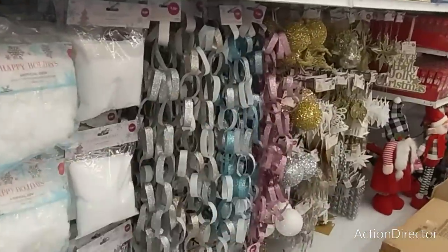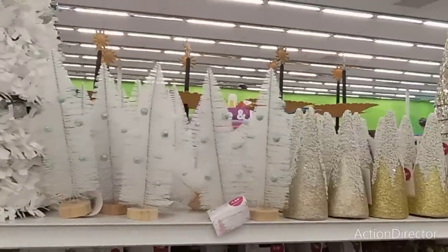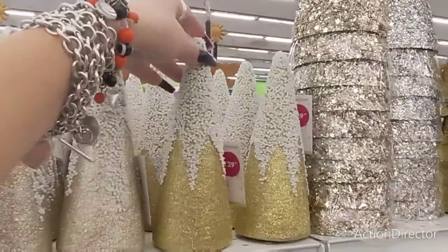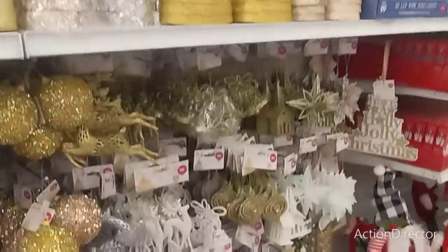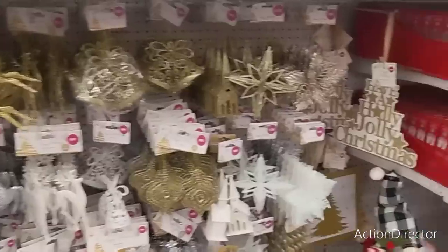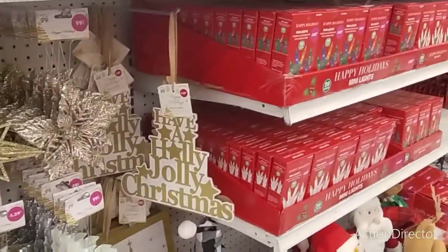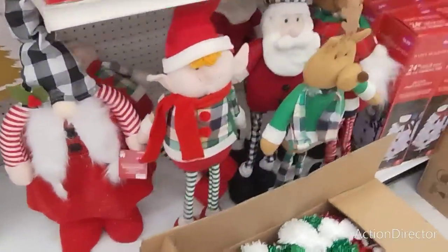You can make your own chains. $1.29. $1.49 for those bottle brushes. These are cute. These are $1.29 each. $1.99. All the ornaments are $1.29. Have a Holly Jolly Christmas. $1.29. $1.29. We've seen these before, $9.99.